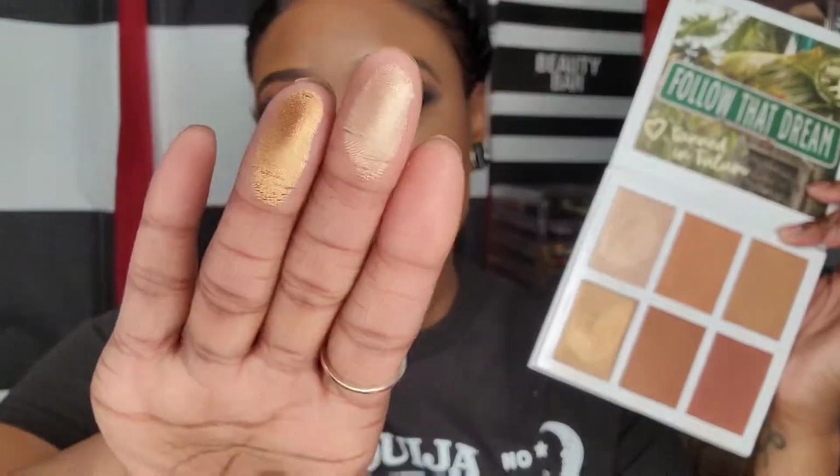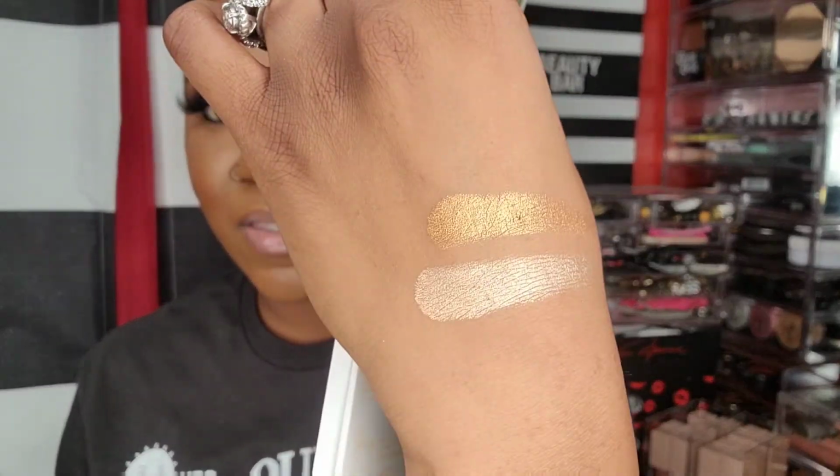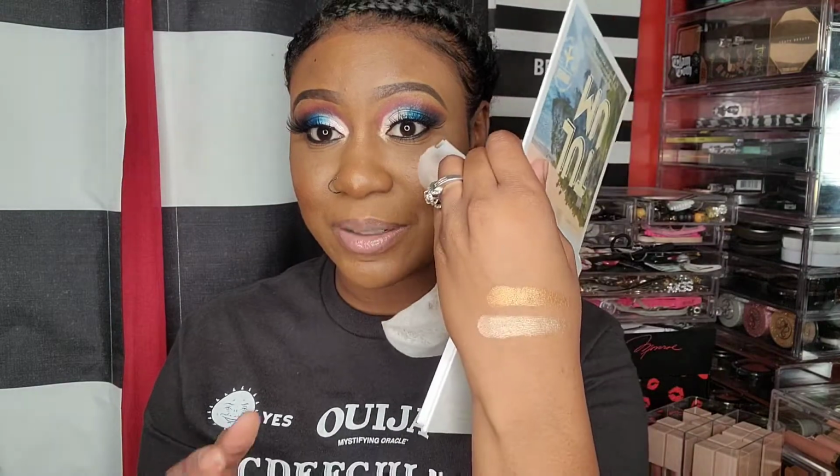The highlighters in here are so bomb, so bomb. Like, look at that. The camera is not doing what it needs to do. It's really, really pretty. Like, seriously, really pretty. But yeah, this color right here on the cheek is really pretty. I feel like it'll go with any look.